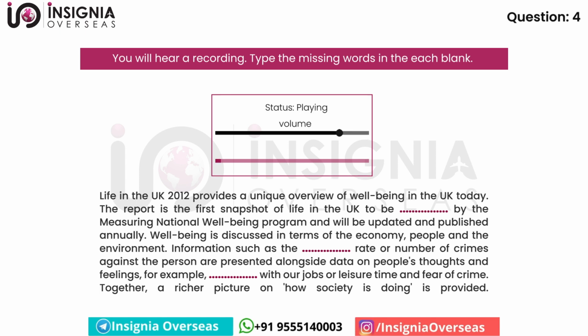Life in the UK 2012 provides a unique overview of well-being in the UK today. The report is the first snapshot of life in the UK to be delivered by the Measuring National Wellbeing Programme and will be updated and published annually. Well-being is discussed in terms of the economy, people and the environment. Information such as the unemployment rate or number of crimes against a person are presented alongside data on people's thoughts and feelings, for example, satisfaction with our jobs or leisure time and fear of crime. Together, a richer picture on how society is doing is provided.